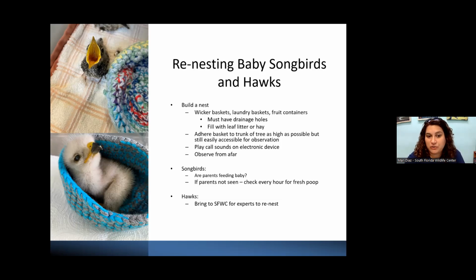One of the things that I love to do, and I've been very successful with throughout the years, is to play the calls. I tend to really listen to the baby when it's hungry or it's in distress, and I pull my phone out and I record the sound that the baby is making. That gives me the ability to replay those sounds over and over again while I'm doing the renesting at a much higher frequency, so it can bring mom back as quickly as possible. And this is something that works tremendously well with baby hawks. So when renesting, for example, Cooper's hawks, I play the distress call of a baby Cooper's hawk.